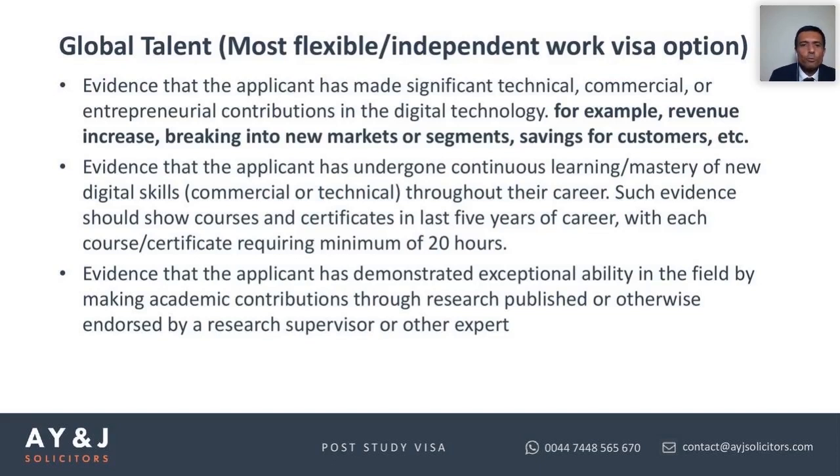You also need to provide some evidence of your continuous learning, right? What it means is you must be doing some sort of courses, might be online, but it should be a minimum of 20 hours. Any course you do, which is continuous professional development. So that's what it takes to get a global talent visa. Of course, it is much more detailed and technical, but this can be looked into.